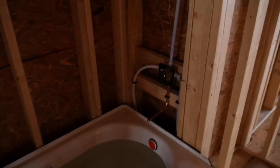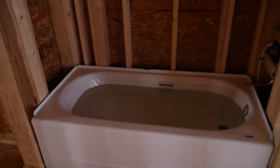So they got all that installed right there, as you can see, and then there's gonna be the shower head, and it's filled with water. That's how they know it's working and it's not leaking.